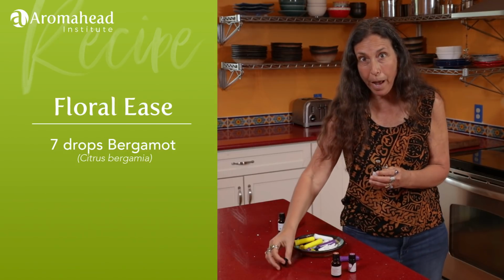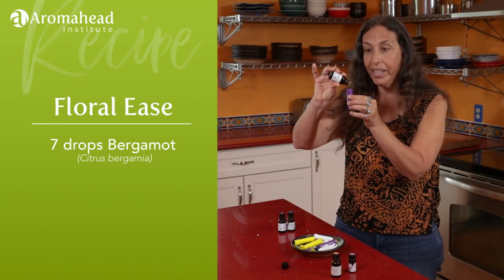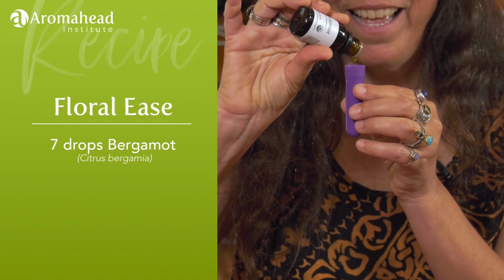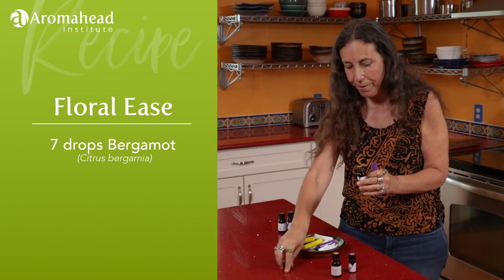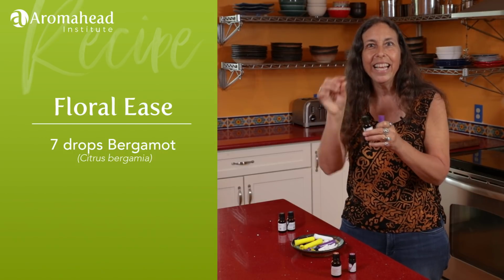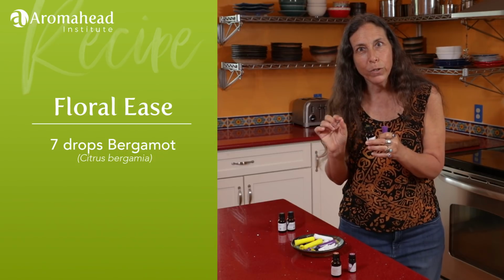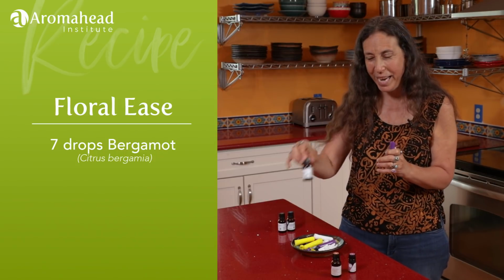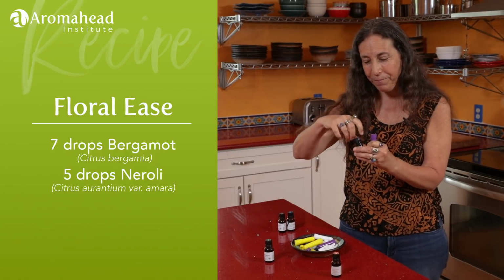And it's 7 drops of bergamot, so I'm just gonna put 7 drops right into the inhaler. And those went right on top of the cotton. That works really well. You could also make this in a small dish and then rub the cotton around in it and put it into the inhaler. That's nice too if you don't know your recipe, and I use tweezers so I don't get the oils all over my hands. And next we have 5 drops of neroli.